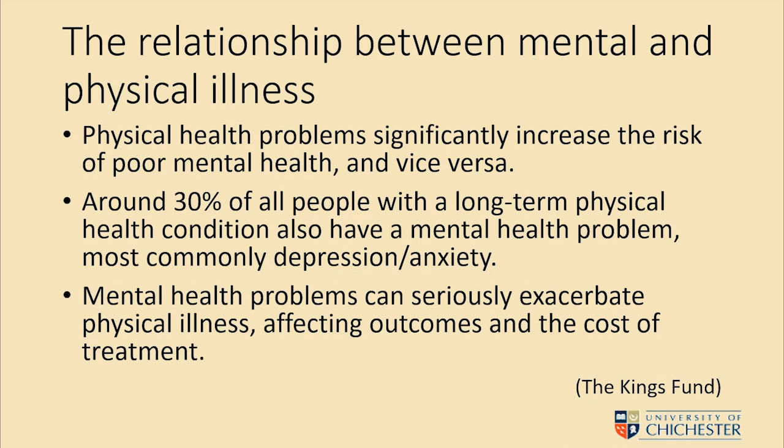And then on the opposite side, and we've already sadly seen the shocking statistics related to this, if you have mental health problems, absolutely it can exacerbate physical illness and it will affect your outcomes and cost of treatment. Not that that is necessarily our primary concern, but clearly more problems, more treatment, does result in our healthcare system with more costs to the NHS.